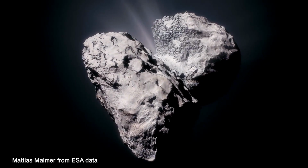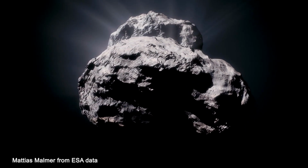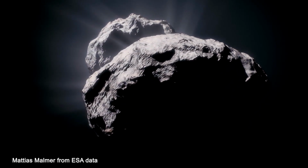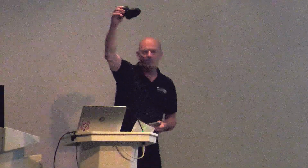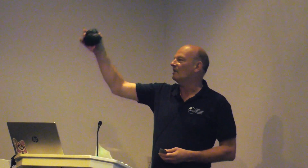I've already shown this animation. This is an animation of the nucleus of Comet 67P, Churyumov-Gerasimenko, and here is a model of it that you can have a look at during the interval. Helen will be showing some other shape models. This comet looks a bit like a rubber duck. When we first saw it, it looked like the body of the duck and the head of the duck.